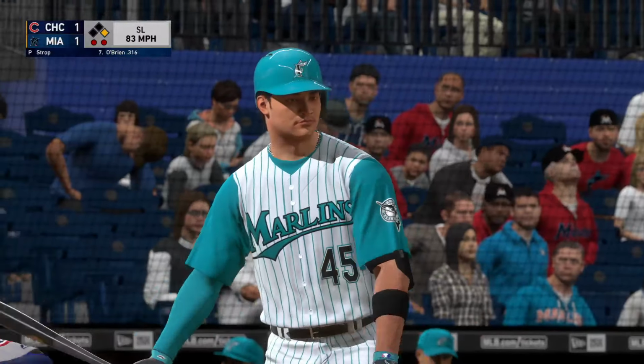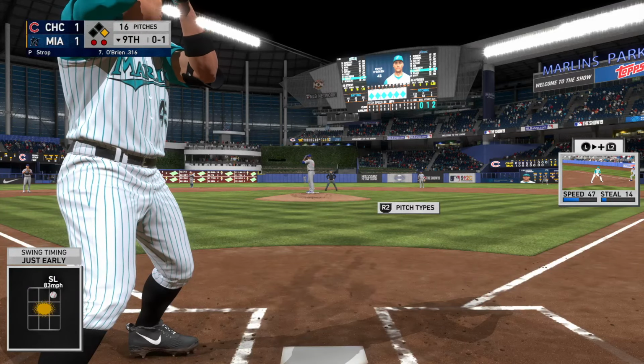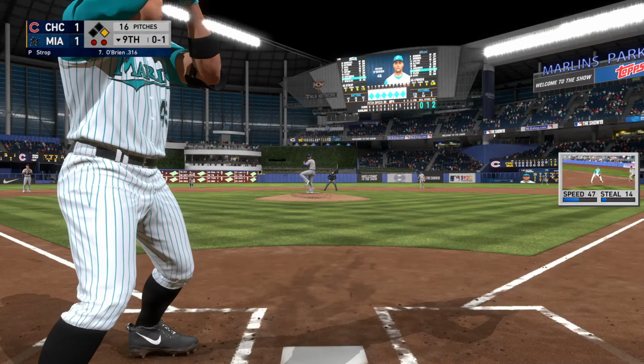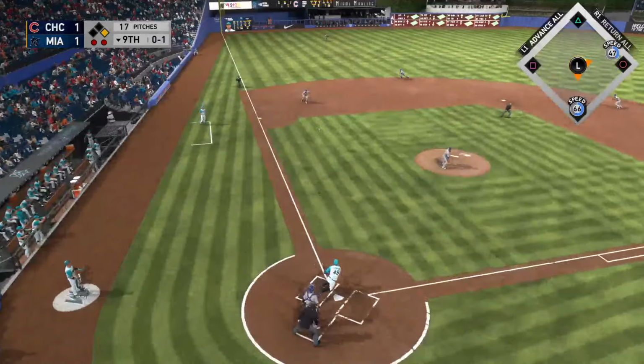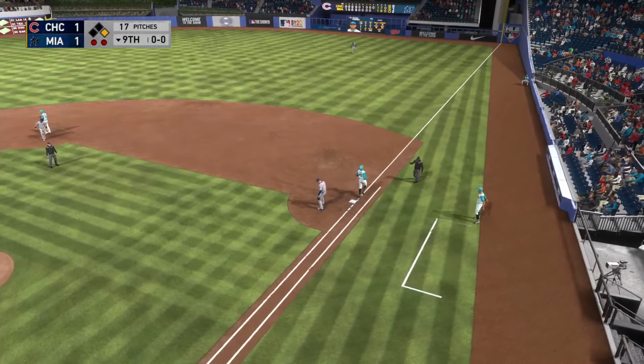Swung on and missed that time. It's 0-1. He's got a chance to end this one and send these fans home happy if he can get a ball deep enough into the gap. The 0-1. A swing and a ground ball to third. Bryant's got it. Throw to first in plenty of time, and the side is retired.